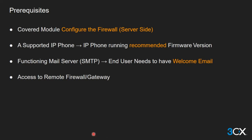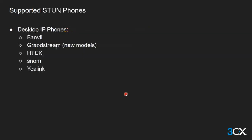Let me add something. If you are using STUN or manual provisioning, a configurable firewall must be on the remote end as well. It's the same thing as SBC, where you need a firewall on both ends and it has to be configurable. Supported STUN phones are Fanvil, Grandstream, Htek, Snom, and Yealink.